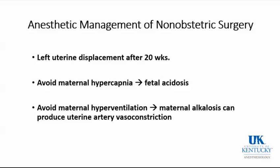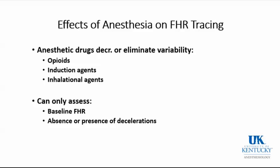You want to make sure you don't let mom get hypercapnic, because that can lead to fetal acidosis. But you also want to make sure that you don't hyperventilate, because sometimes we tend to do that in the operating room. If you have maternal hyperventilation, that can lead to a maternal alkalosis, which will also cause uterine artery vasoconstriction and can adversely affect uteroplacental perfusion.